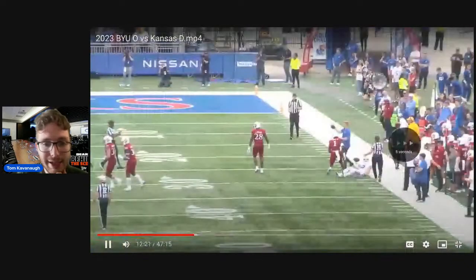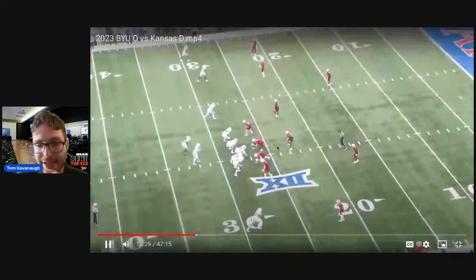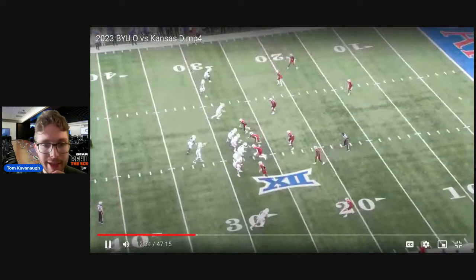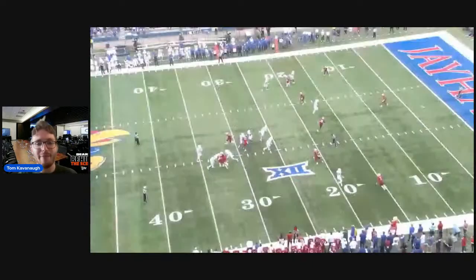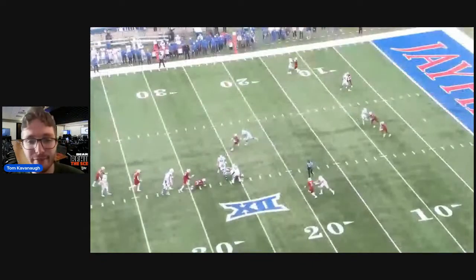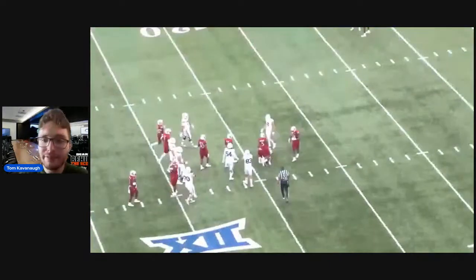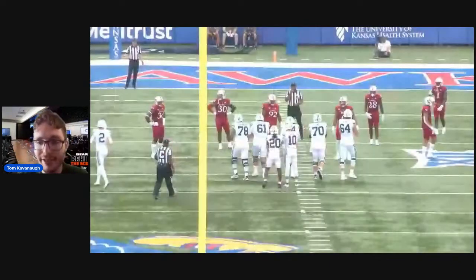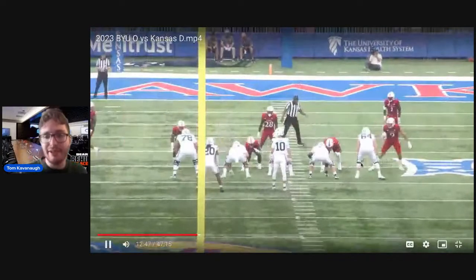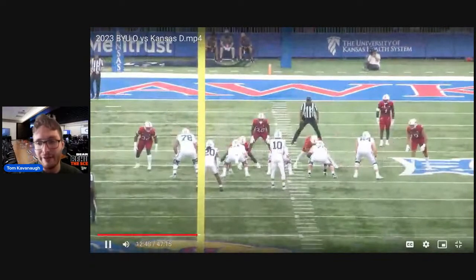Okay. He's again kind of in a 7 technique, I would say, kind of over the tackle. And there we go. Look, there's some hand pop right there. And I know it was a screen, right? It's not like a true drop back pass, but watch him work this inside hand. I remember breaking this play down when I watched him by myself. This is really smart stuff here.